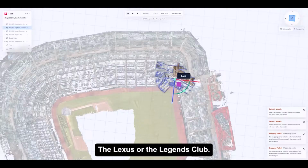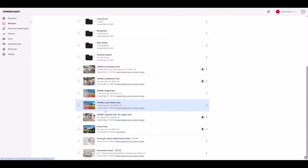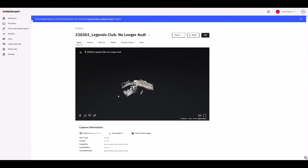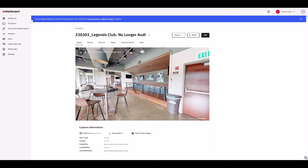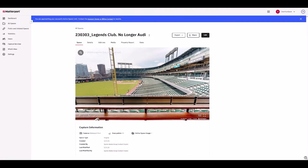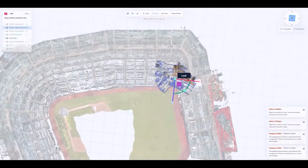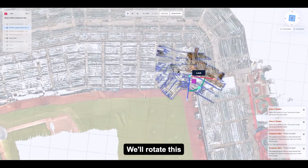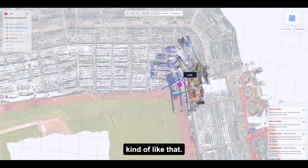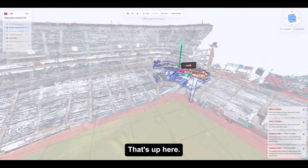The Lexus or the Legends Club. Let's look at the Legends Club and see where that is. It's behind third and the left field. Okay, so go behind the left field there. We'll rotate this, kind of like that. It's up here.